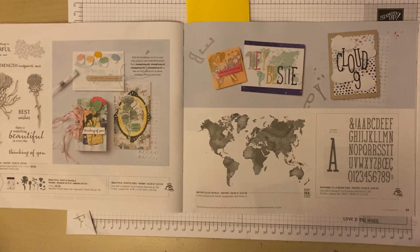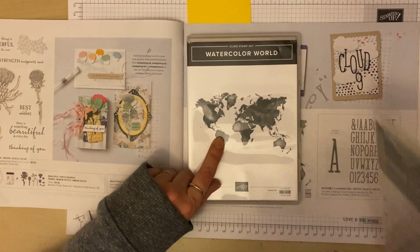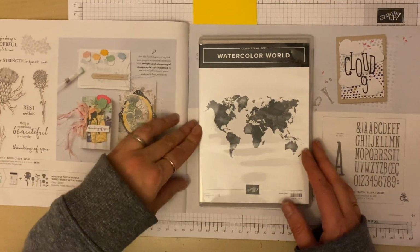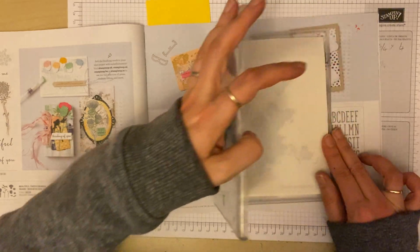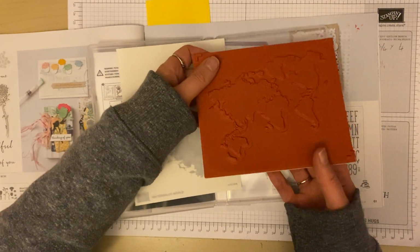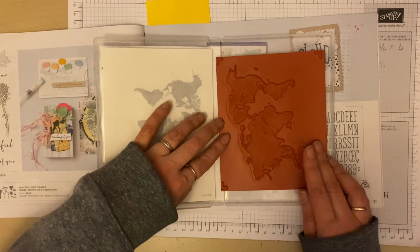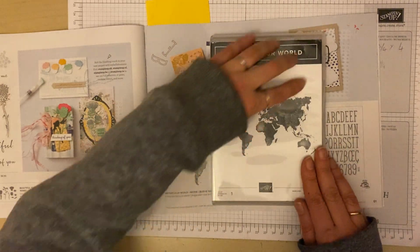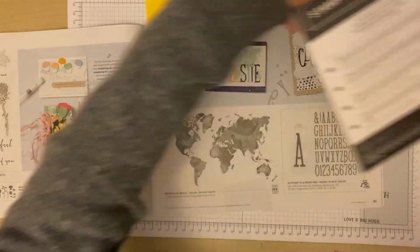So on this page, 61, I've actually got the Watercolour World, which is absolutely gorgeous, and also the alphabet dies. So I'll show you the stamp set first. I apologise for making that springy noise. It's from my stand for my phone. So this is the world. As you can see, it's on a cling, and it's a really nice big stamp set, and I really like how that's stamped up, and the watercolor effect. So that's that one. And then we have the alphabet dies.